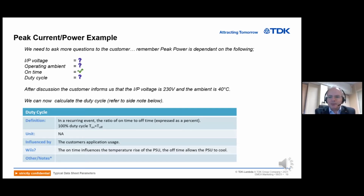And for those who maybe aren't sure what duty cycle is, effectively it's the ratio of on and off time for that peak load. So 100% duty cycle is effectively T on and T off being the same duration. Why is it important? Why is it specified? T on for the peak power is a heating element to the power supply itself, and of course T off is the time for the power supply to actually cool.